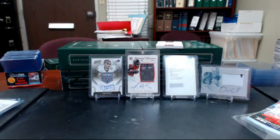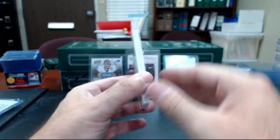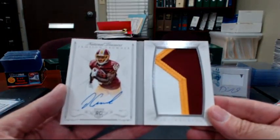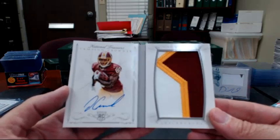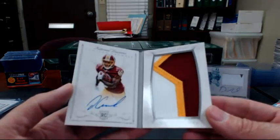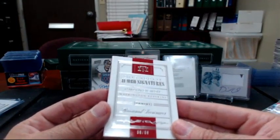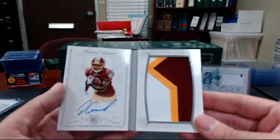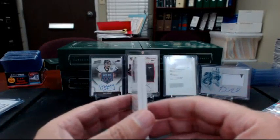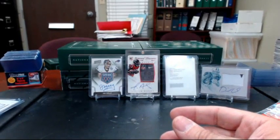Got a little something there. All right, let's see what we got here. Jameson Crowder booklet for the Redskins. That's Phil and that other guy. Jameson Crowder vertical booklet, 56 of 99. All right, 3 boxes down, 1 box to go still.